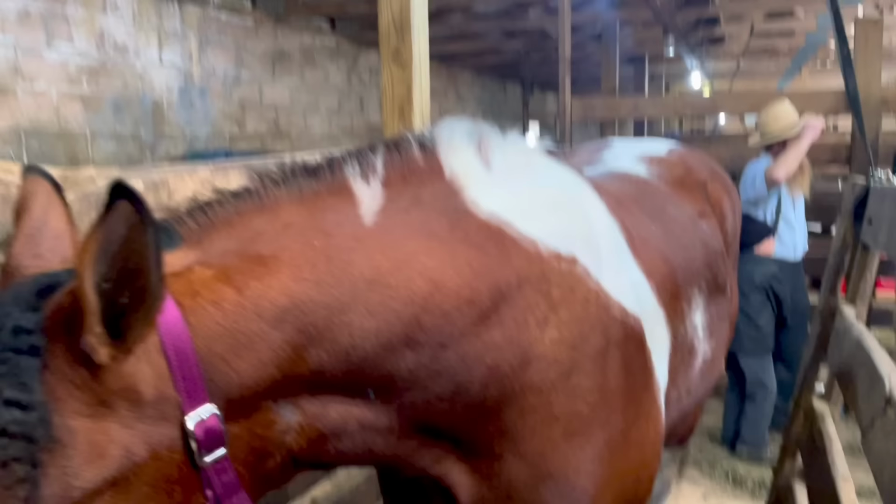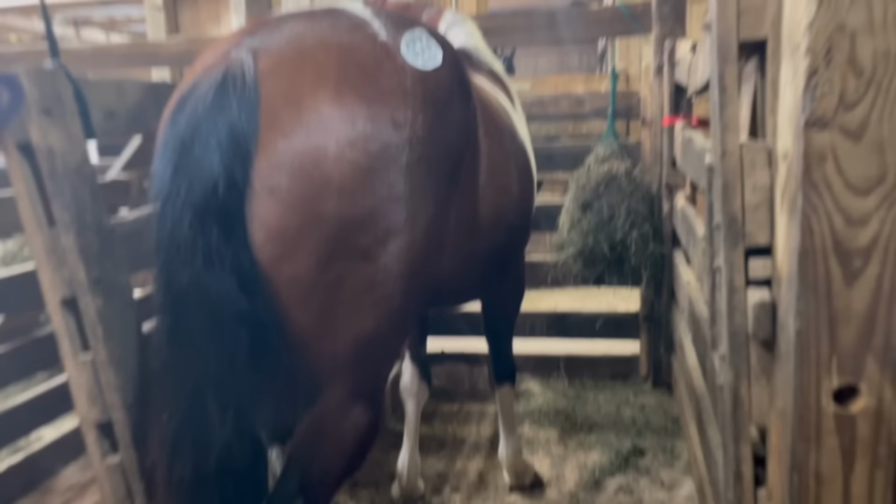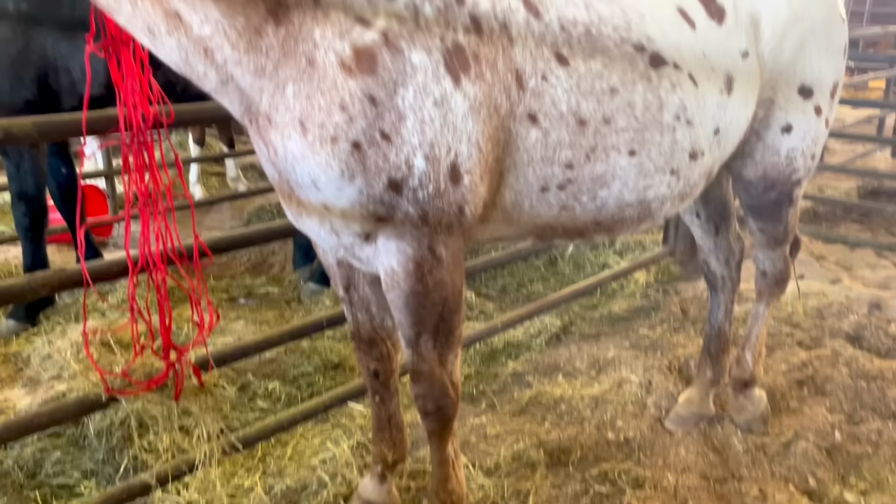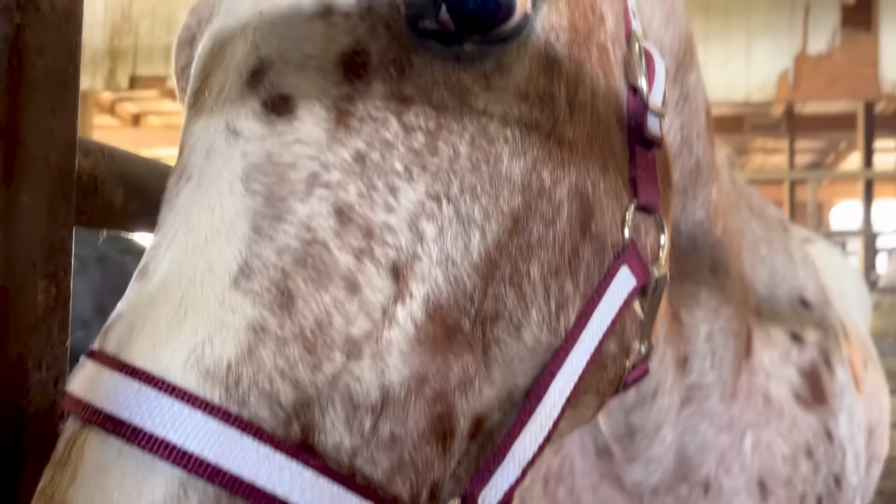I really like that gray and white mare, so I'm curious what she's going to go for. When I'm looking at purchasing a horse from an auction, I'm not looking at just their color or if they're flashy or pretty. I'm looking at their conformation, their hooves, their eyes, their teeth, their demeanor, for lumps and bumps, everything. You want to look the whole horse over. Like this horse had a little bit too much of a sway back for what I personally want to purchase.